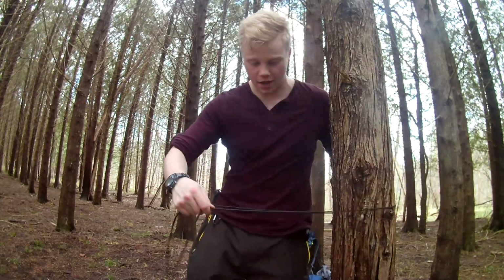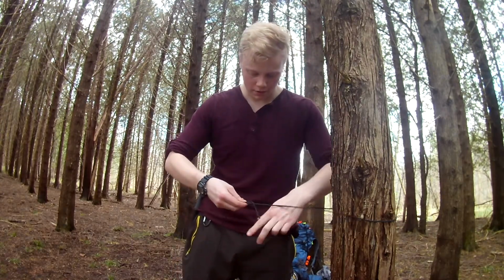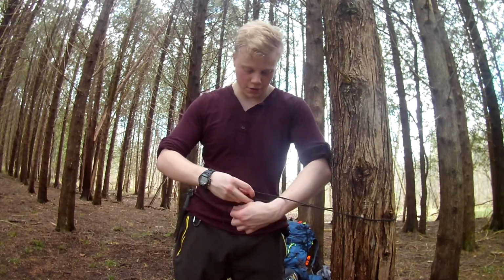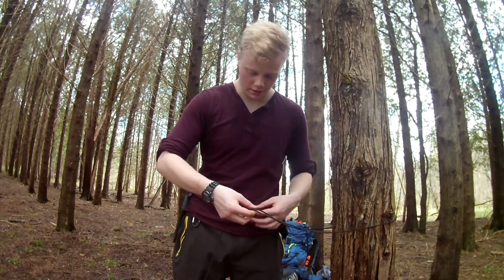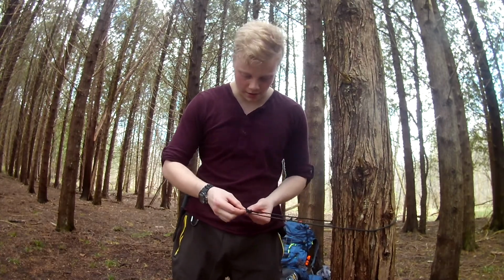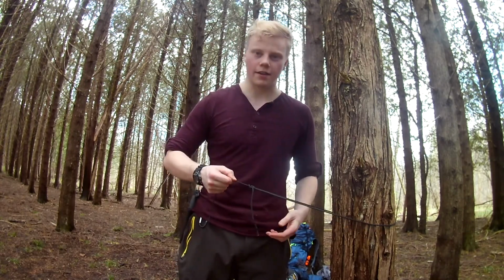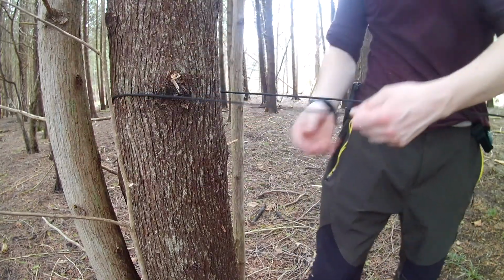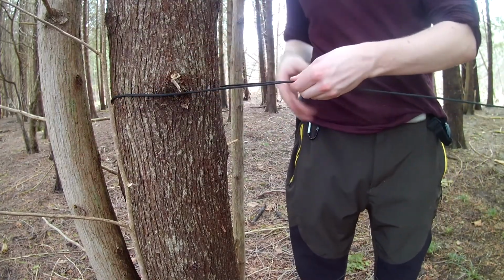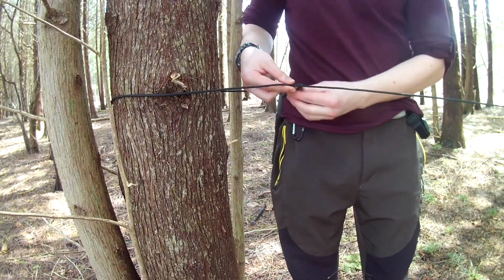If you watched my last video, you'll already be a master of this knot. We're just going to tie a taut line hitch. So just like last time, you're just going to take your rope and go one, two, under, and through. And then when you tighten all that down, you got yourself a lovely taut line hitch. And once more, one, two, under, and through.